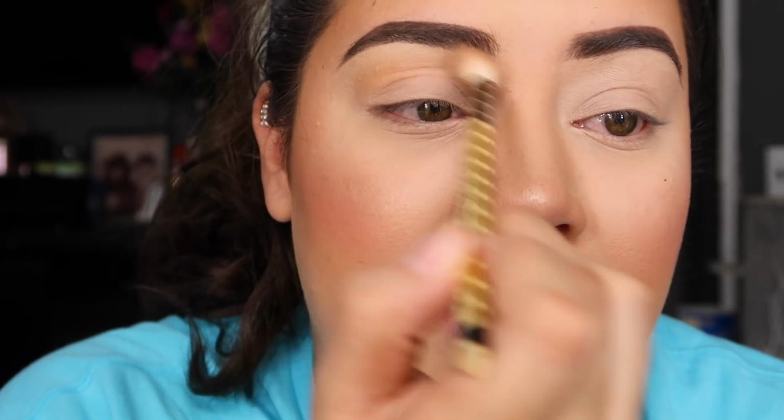It sucks that this doesn't have a mirror though. I wish it did, because if it did, that would just make it so much better.